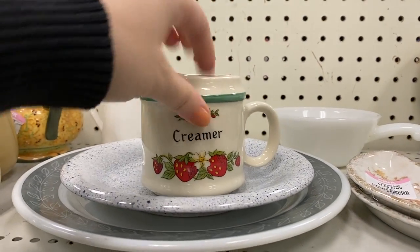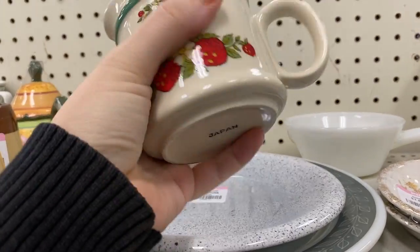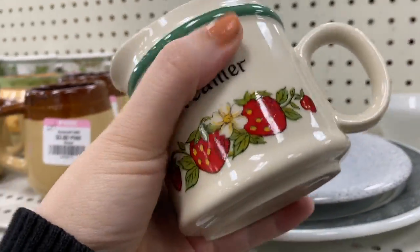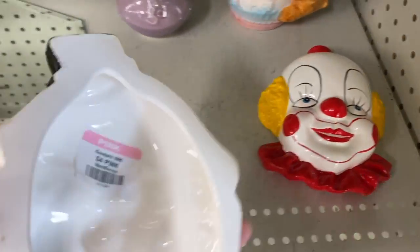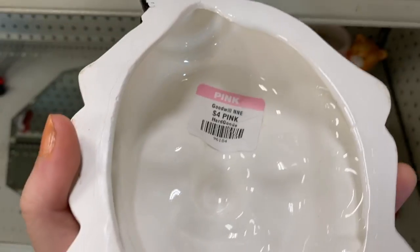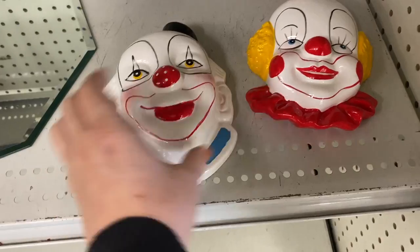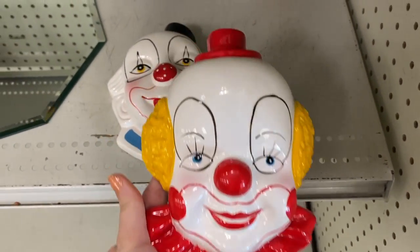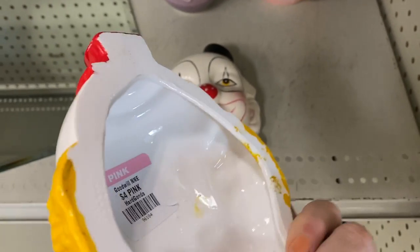I found another really fun creamer. This one is a vintage Japan creamer with beautiful strawberries on the front. The graphics were still in amazing shape. Definitely a happy score. I was so excited when I turned the corner, I saw these gorgeous clowns. How fun are they? They were only $4 a piece and they were in amazing shape. The paint was all intact. I didn't see any wear to them at all. I absolutely love these guys. So fun.